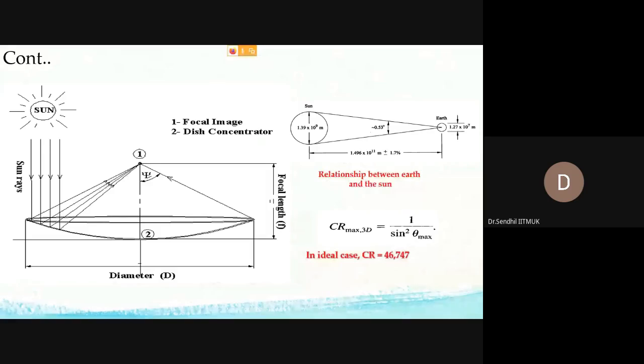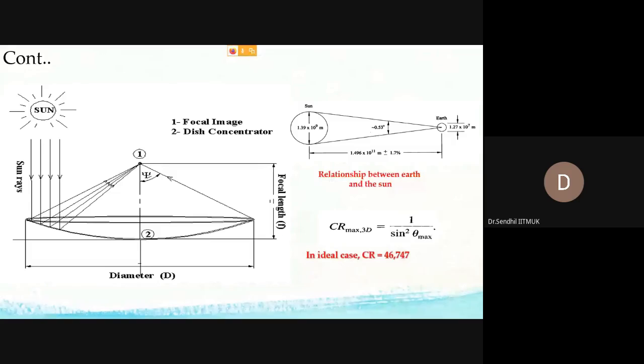And then, another one is now we come to the parameters. We have seen the 3 components: one is the concentrator, second one is the receiver, third one is the tracking system. And then the terminology that will be used here, which means focal length. You of course know the focal length: the distance from the base of the concentrator to the focal point. That is known as the focal length actually.